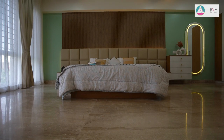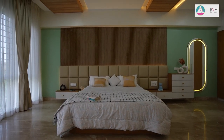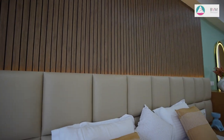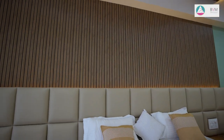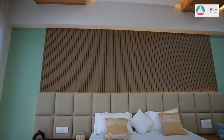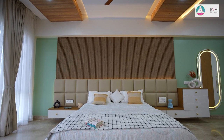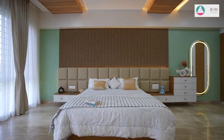A striking turquoise highlighted bed back wall commands attention, infusing the space with a vibrant pop of color, adding visual interest to the minimalistic palette. The bold accent serves as a focal point, drawing the eye and injecting personality into the room without overwhelming the senses.